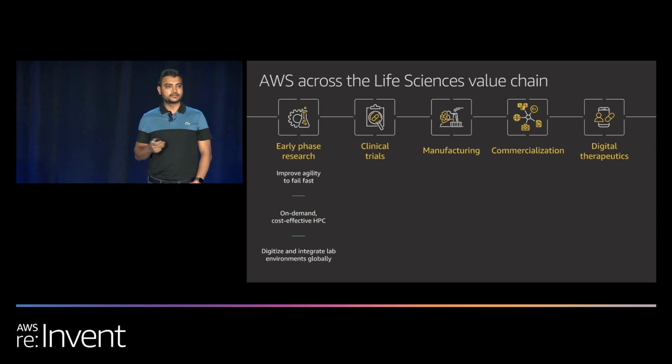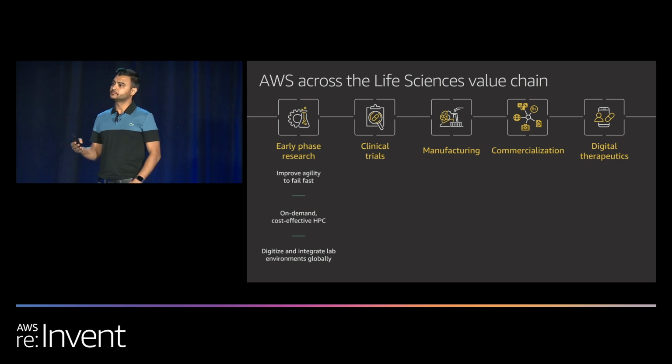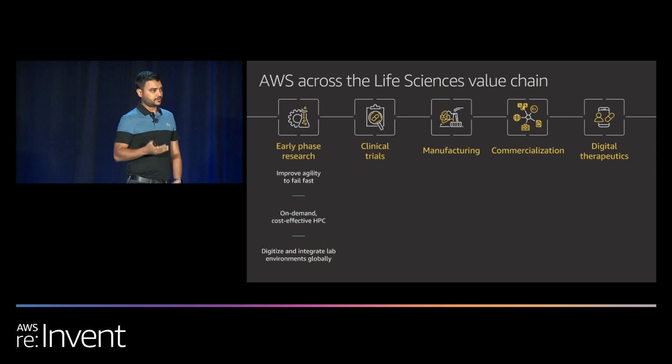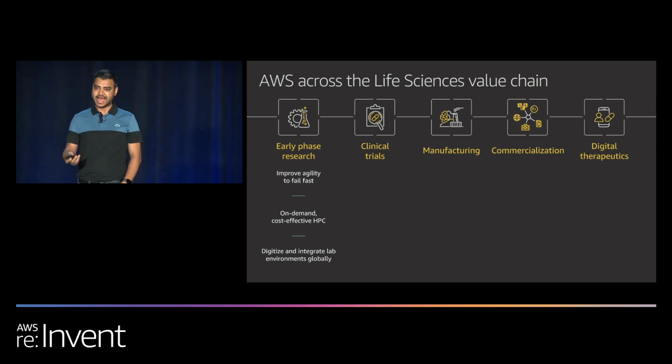And this involves iterating really, really fast. Like, this is an area where you're looking at multiple data points. You're trying to find out which ones are actually suitable to pursue. And the key over there is the ability to fail fast. You can't really experiment on different iterations and then have that backlog of having an environment that does not allow you to scale out. And AWS has that ability.